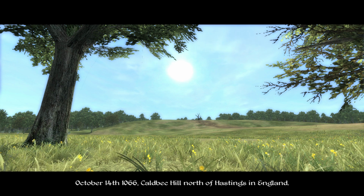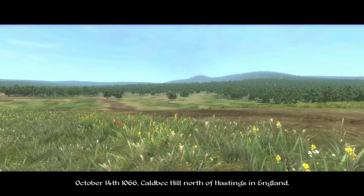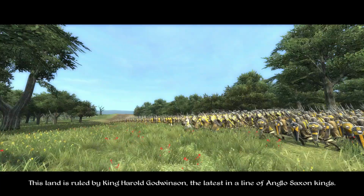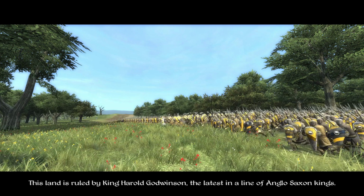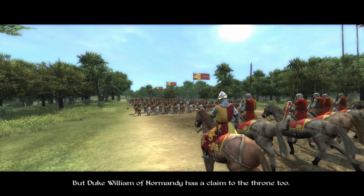October the 14th, 1066, Caldbeck Hill, north of Hastings in England. This land is ruled by King Harold Godwinson, the latest in a line of Anglo-Saxon kings. But Duke William of Normandy has a claim to the throne too.